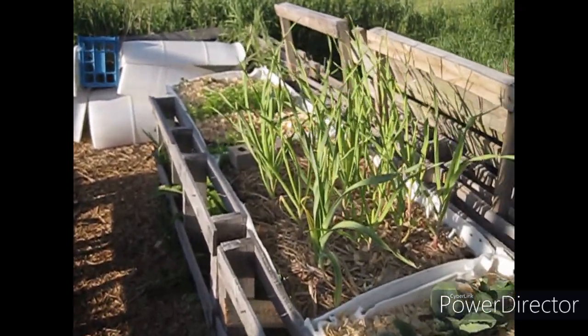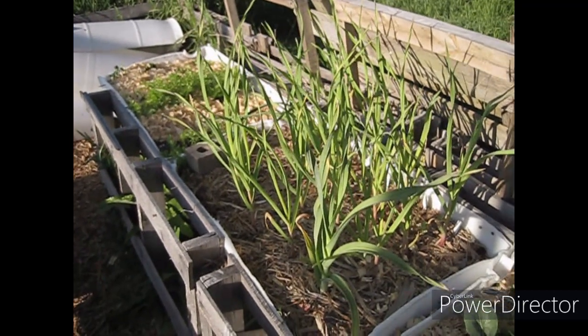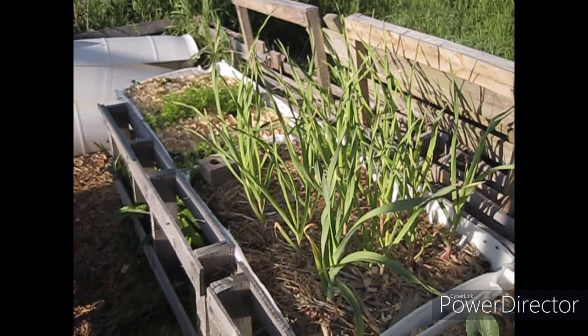My garlics are doing pretty good. These are the ones that I planted out of my pantry that were starting to sprout. So they're doing pretty good for just being something I saved out of the pantry.